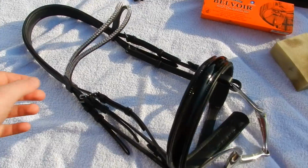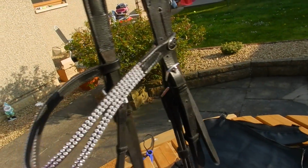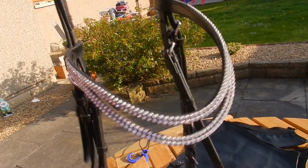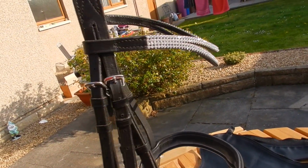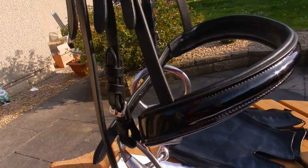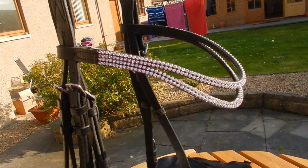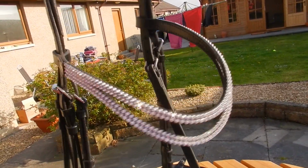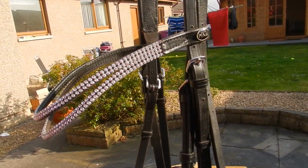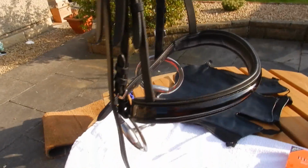So this is the bridle that I am going to be using. It is by HKM, and it just has a really pretty brow band and a patent nose band, which is really nice. I was going to change the brow band to a more traditional showing one, but I couldn't be bothered buying one, so I'm just going to use this one now.